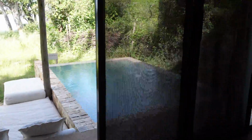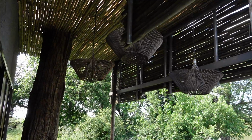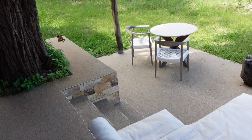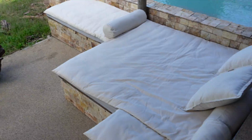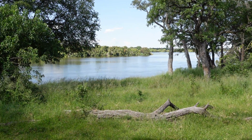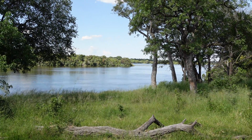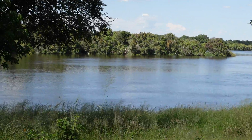And then outside, I will take you in a sec. So outside you have this beautiful little terrace, little private sanctuary for yourself. You want to have your cigar, little cocktail. They have the little lounge beds and your own little infinity pool. And you just look out at the beautiful nature and the Zambezi River. It just is so peaceful here, I can't even describe. You can hear the birds in the background. And look at that gorgeous water.